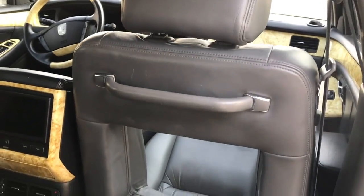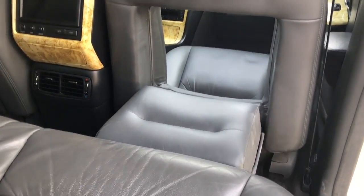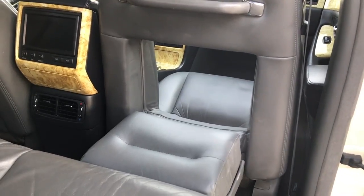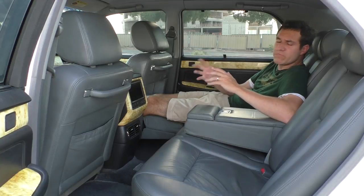I'm not sure if anybody has ever actually used this feature, but I got to admit, it is pretty comfortable. This is kind of a nice feeling. Now, this feature is very famous on the Toyota Century, Toyota's Japan-only flagship car, but the Equus has it too. Now, in some of those shots, you probably saw the rear TV back here, so I guess I'll show it to you now.